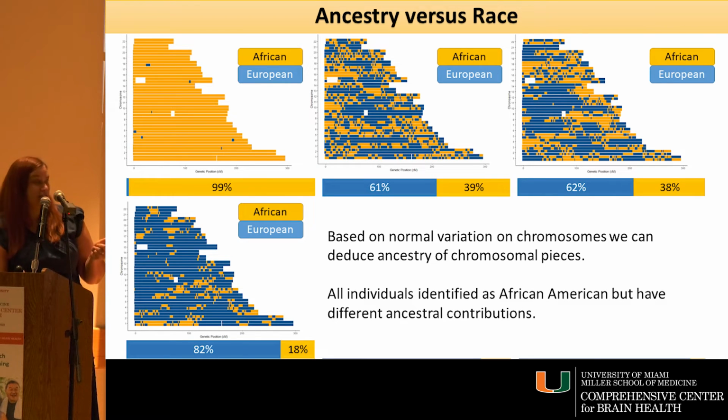So we can depict that for each individual. For example, here, this individual has a lot of African background, right? Mostly yellow. This individual has about 60% European, 40% African, but then the one on the bottom here has 80% European and only 20% African. Again, they all identify as African American. They might not look any different from each other, but genetically they are different. And depending on where your gene is located, you might actually get a gene that was from European ancestry or from African ancestry.